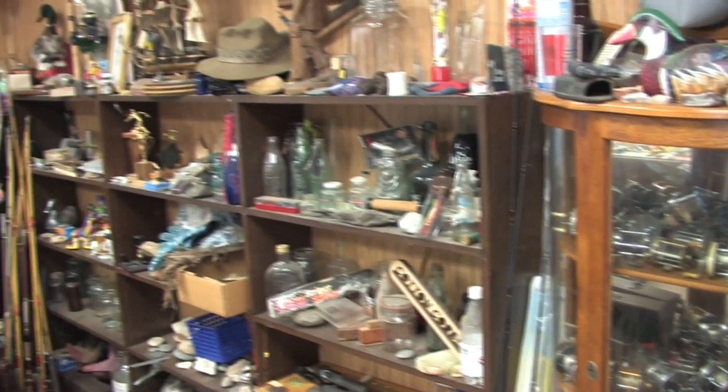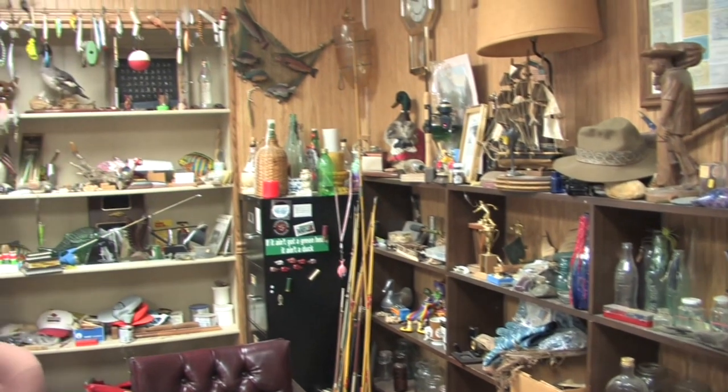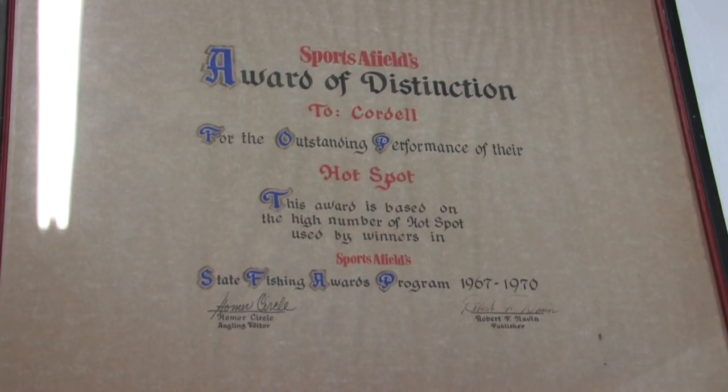Cotton's office looks like any other, except that it's really a fishing museum, documenting his lifetime as a pioneer of American sport fishing. And behind every memento, picture, and plaque is a story.